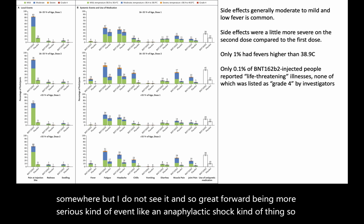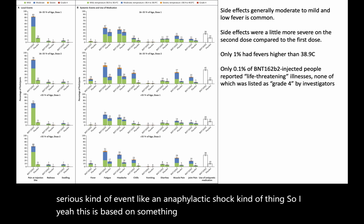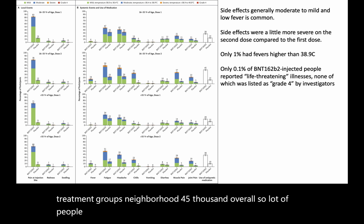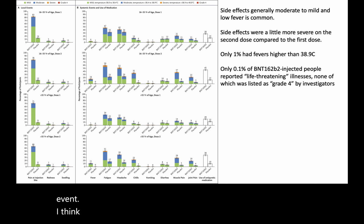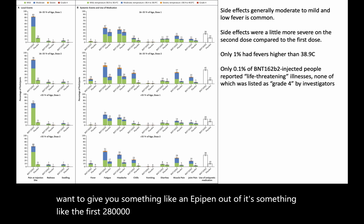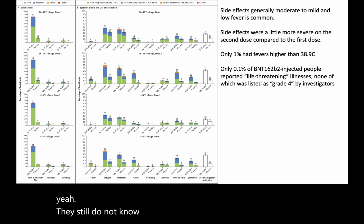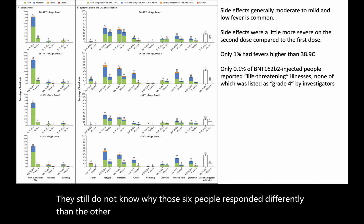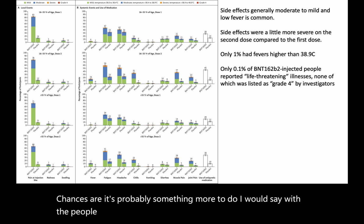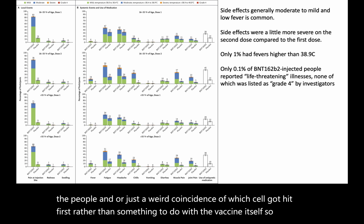So, yeah. This is based on something like around 25,000 in each of the treatment groups, in the neighborhood of 45,000 overall. So a lot of people, and that many events without a severe adverse event. I think so far there have been 6 anaphylactic events where they'd want to give you something like an EpiPen out of, it's something like the first 280,000 vaccinations. That's a really low rate, and they still do not know why those 6 people responded differently than the other 280,000, but chances are it's probably something more to do, I would say, with the people and or just a weird coincidence of which cell got hit first rather than something to do with the vaccine itself. So these look really safe as vaccines go.